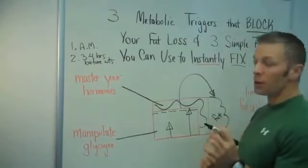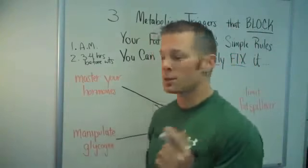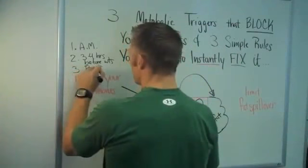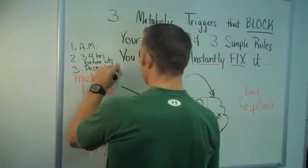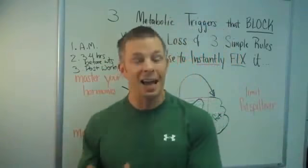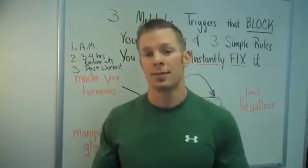Now the third and the most important time to consume your carbohydrates is post-workout or after your workout. So what you want to do is within 30 to 60 minutes after your workout, that's when you want to have your largest carb serving of the day on your weight training days, about 3 days of the week.